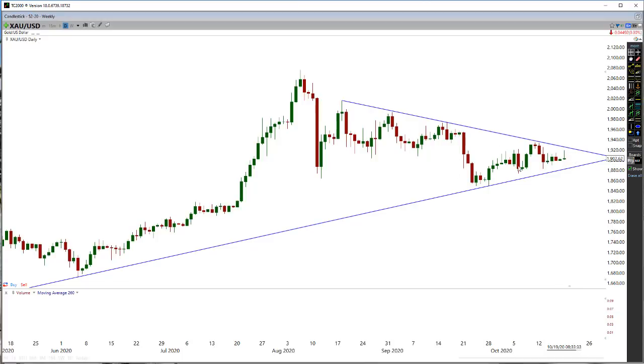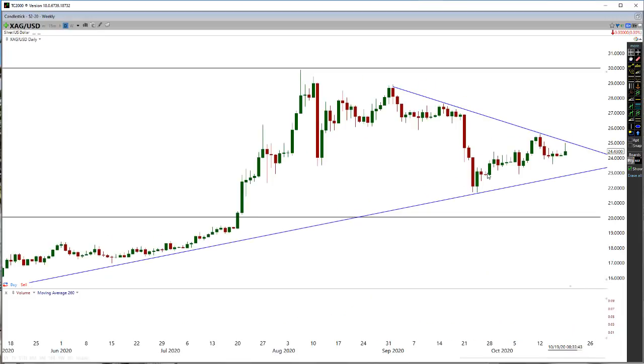Once again, triangle patterns galore. Everything's a triangle pattern. Up or down, which way? Let me know what you think in the chat box below. And also, same with silver as well.